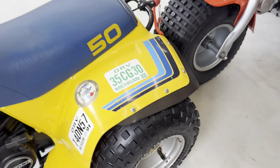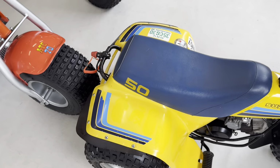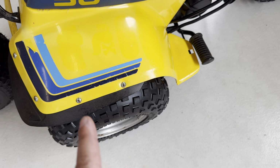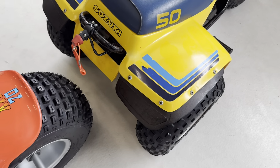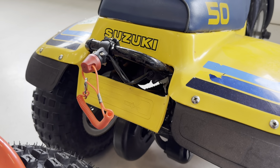Completely original. Now I have an aftermarket sticker kit because I found one of these bikes. Ended up not getting it because the guy sold me out on it, unfortunately. So I ordered a sticker kit. I was positive I was getting it. He promised me I was getting it until somebody obviously scooped it out from under me.